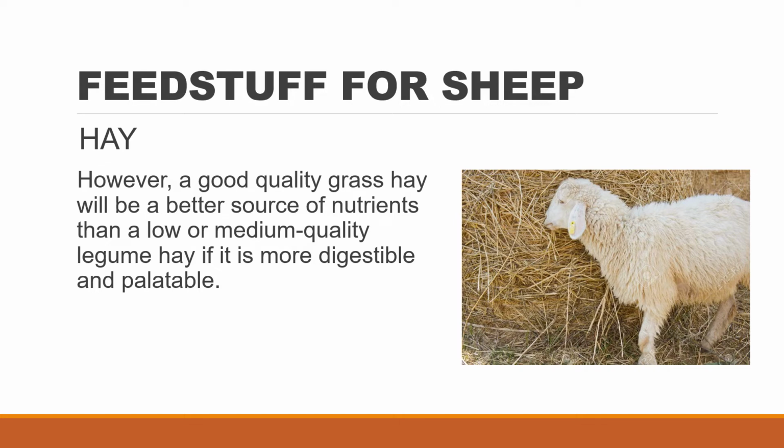If meron namang available na legume na pwede mong ipakain pero alam mo na low quality yung hay na legume na yon, tapos meron ka ring available na hay na alam mong high quality, then go for the high quality hay.